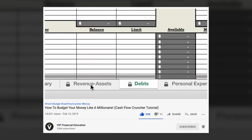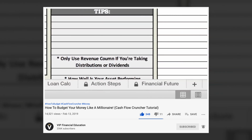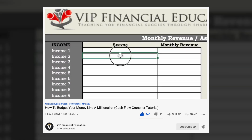Now, if you've ever used an Excel spreadsheet, you'll navigate the spreadsheet by going to individual pages down here. And it'll start with the revenue and assets page. On this page, you'll want to itemize each individual income that you bring into the household or the business. Now, it's always been my recommendation that you create an individual cash flow cruncher for your businesses, an individual cash flow cruncher for your real estate, and an individual cash flow cruncher for your household.